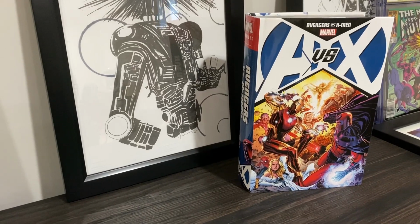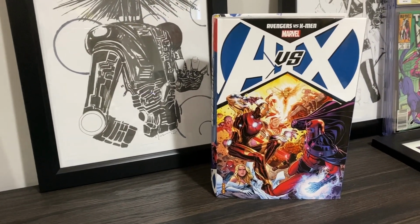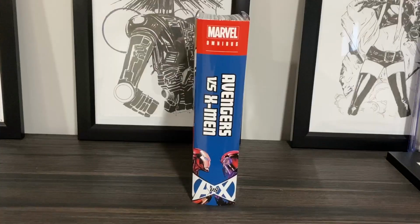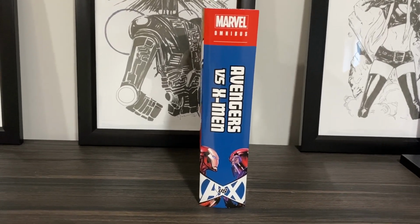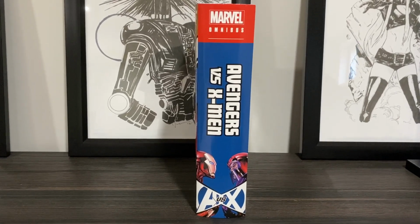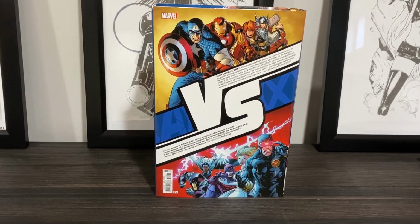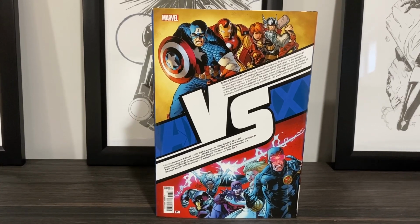Here is the cover of the book, which features a bunch of the characters in here, but in the foreground we get one of the first fights, which is Iron Man versus Magneto. Alright, spine lovers, look how thick this book is, first of all. It's insane. Second of all, what do we think of this spine? We get another Iron Man versus Magneto little thing here. I think it looks pretty cool. And here is the back of the book. Earth's mightiest event. We've got the Avengers up top versus the mutants down below.